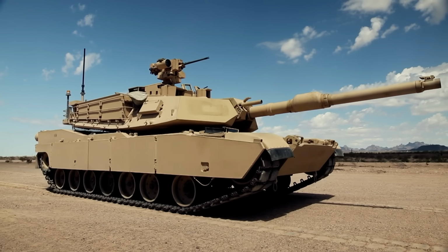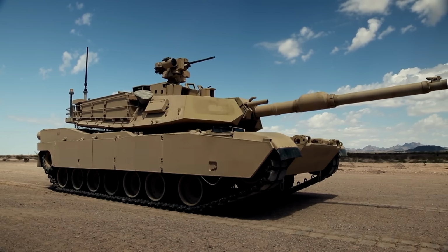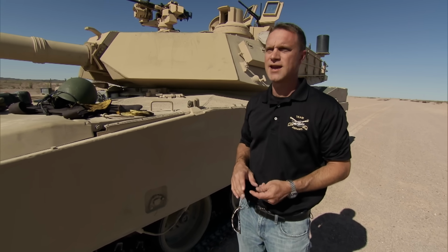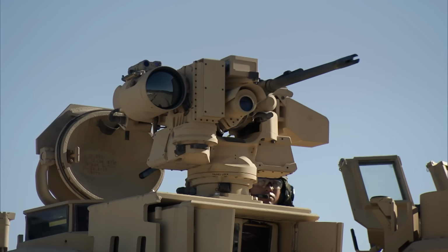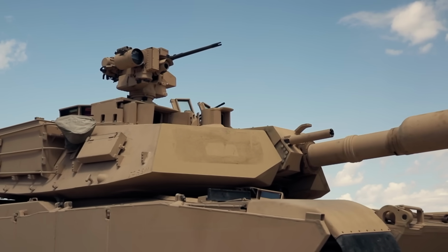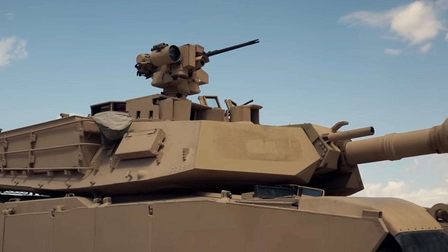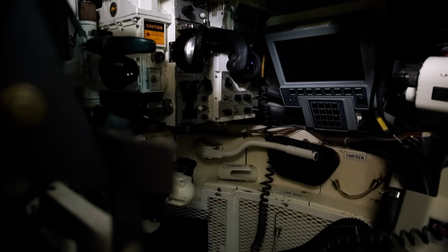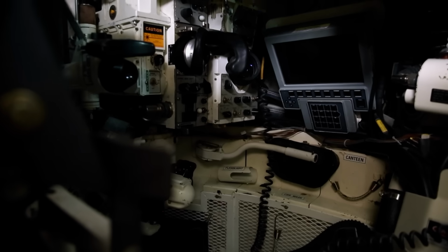The tank is not just hardware, heavy metal. There's also a lot of software, electronics, and high-tech equipment. There's 1.4 million lines of code on this tank. All this high-tech feeds into the turret's interior compartment. This is the nerve center of the tank.